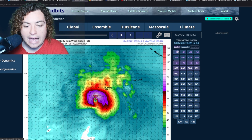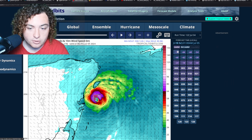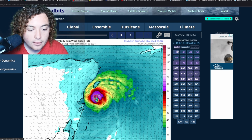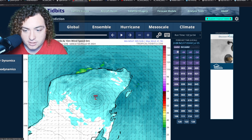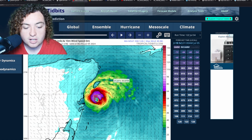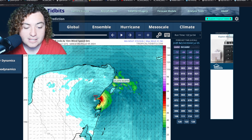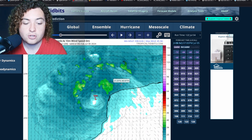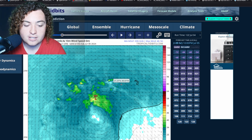Let's go ahead and show you the HAFS-A model. HAFS-A is a pretty similar situation. The HAFS-A wants this thing to make landfall as a Category 2 system in the Yucatan Peninsula. How long is this going to stay over land? It's going to stay over land for a little less than 12 hours. It's going to be a very fast mover through the Yucatan Peninsula. It rapidly weakens due to land interaction, and is expected to come off as a tropical storm around 50 to 60 miles per hour.